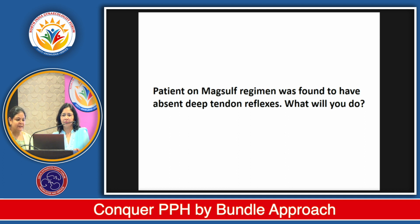If we are finding such a thing, we should withhold the maintenance dose, continue the clinical monitoring of the patient, and as soon as the tendon reflexes reappear, we can continue with the maintenance dose. And very important here is, because many a times it happens that people feel it is magnesium sulphate toxicity, they give antidote. It is not to be given if the tendon reflexes are not there. You just wait, assess the patient every hour till the tendon reflexes return.